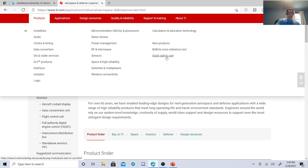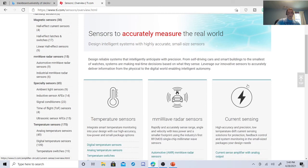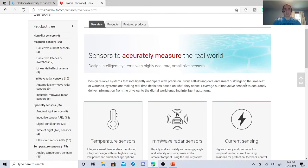I remember the TI-83 of these guys. Here's some of their sensors: radar sensors, temperature sensors, unbelievable. This is really cool what they have. It's just so crazy how in-depth and technical these guys are. I can't even talk, how advanced these guys are with these products.